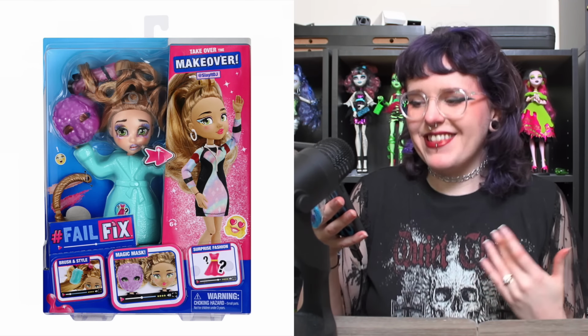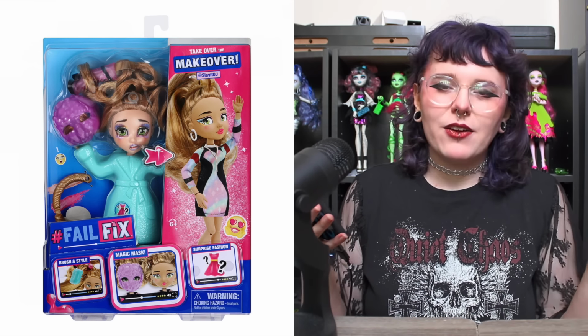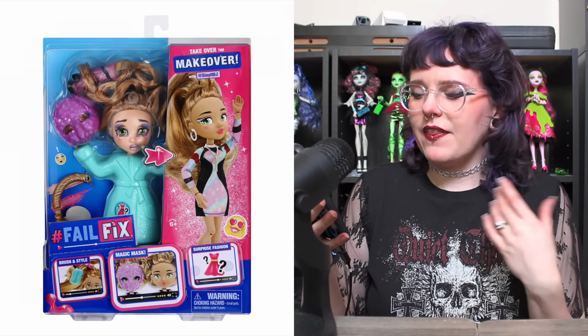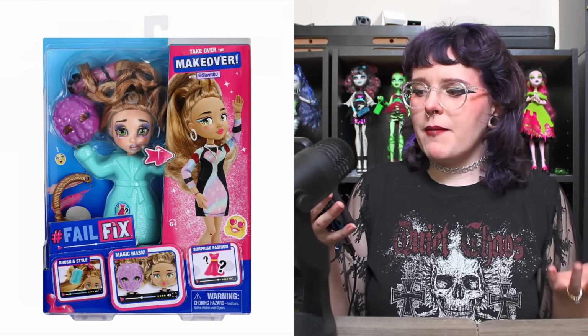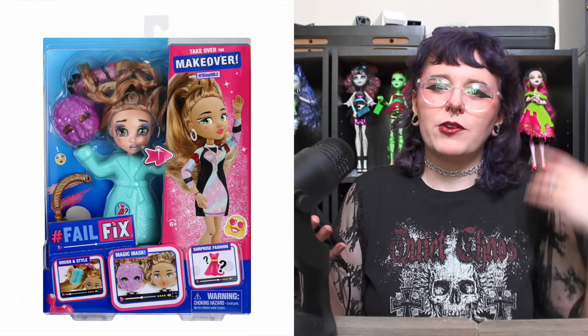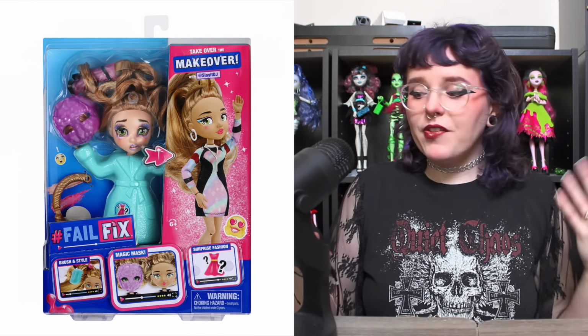she is packaged in a way where she is designed to look as bad, quote unquote, as possible in the box. And then there's just an image of what she's going to look like at the end. But I do think that makes these dolls inherently a little bit less enticing on store shelves because you're looking at a doll and it's not displayed in a super pretty way. And that's the point.